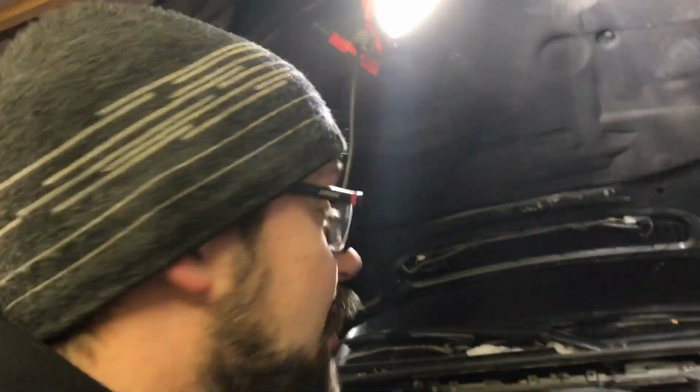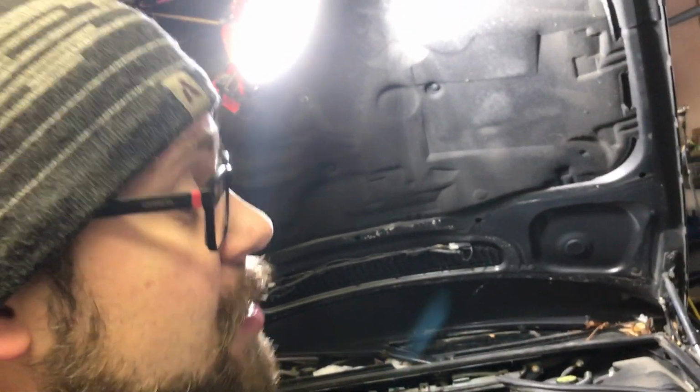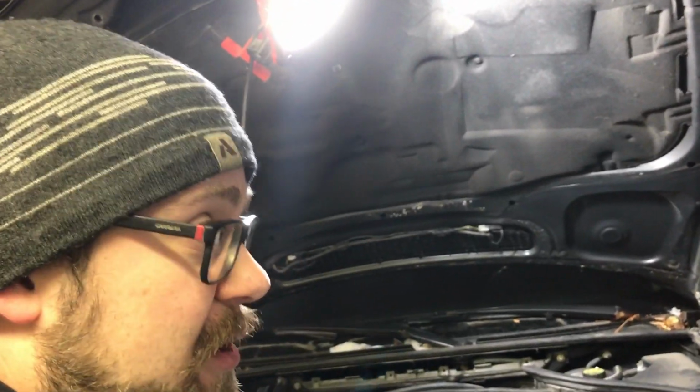We're going to see how much that works. I actually don't care that much about this engine, so I don't mind experimenting with it a little bit. I've heard some horror stories about what can happen if you do a catch can, so don't write in the comments, oh, you're going to destroy your engine. I don't care. Honestly, this whole car was $2,000, as I said.